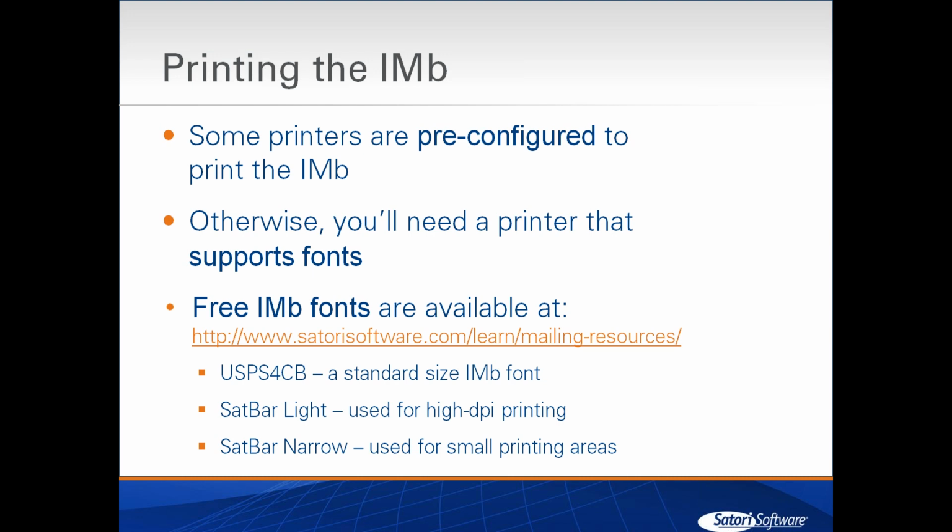One would be to contact Satori Software Support. They have a very comprehensive set of knowledge about which printers support the intelligent mail barcode and which ones don't. And they can also troubleshoot some issues. So maybe if there's just a setting that we need to turn on in order to make that happen on your printer, they can help you out with that as well.